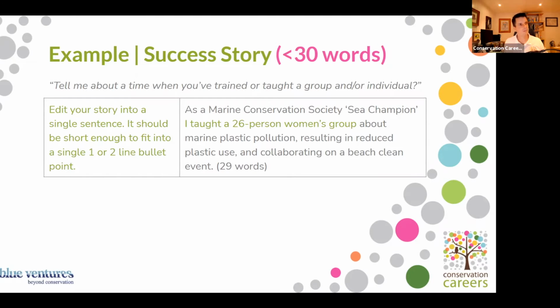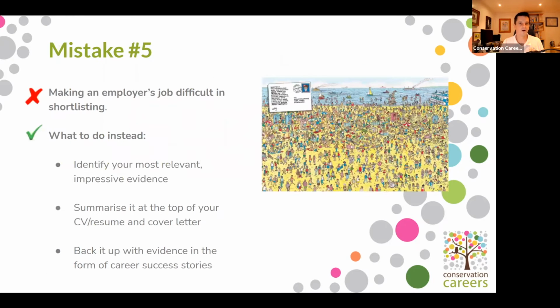Once you've built your first evidence matrix for your first job, keep it. The next job that comes along, you'll likely reuse a lot of that and add a few new ones. So it will get bigger and more valuable and it'll make your applications so much stronger. Okay, so that's number 4, and over to number 5, Kristi, mistake number 5.